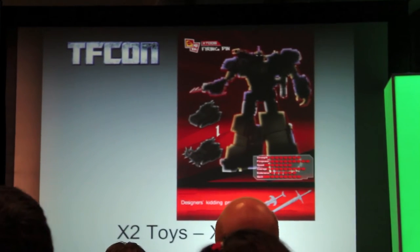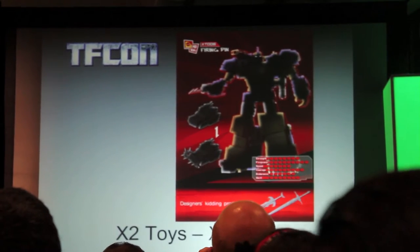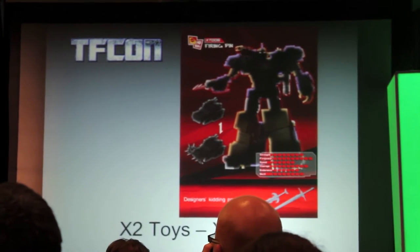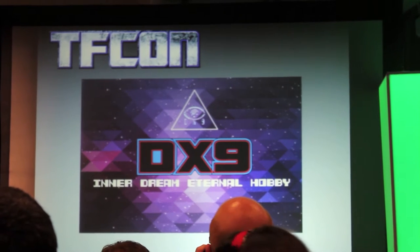And then you guys, hello! Impact door. Yeah, hopefully this one will come out. There's been a lot of impact doors since last year. Nothing is coming. That character's destined to die, I guess. And then, so then we got DX9.